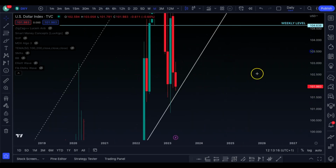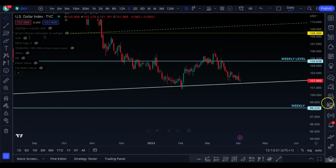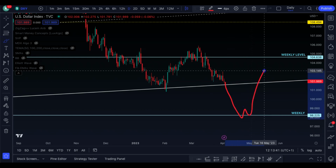Whilst we are now at this 102 region, the question is, do we go to some kind of demand zone around 101.8 as well, and then have a push up? That's something I'm really looking at. Do we really get a push down to this weekly level around 98 around here? Maybe, but it's a bit of a stretch as of right now, though it's not out of the realm of possibility. Do we eventually, in the next couple of months, get a push back up here and then a retest and make a leg up?